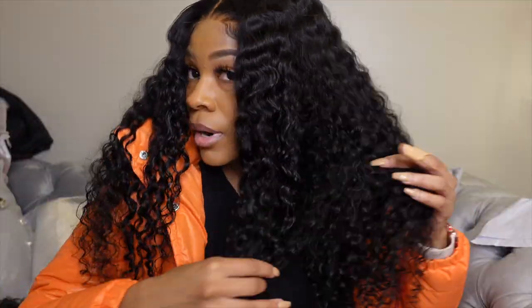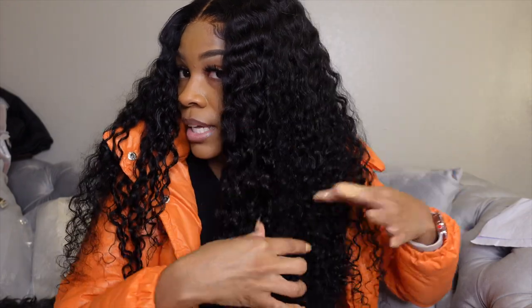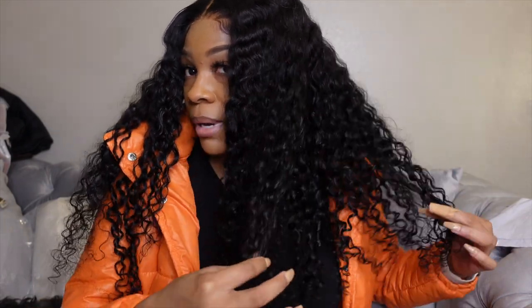And also they were tighter, but I just went in and separated them piece by piece with my hands to make it bigger. I just like that look. It looks a lot better to me.